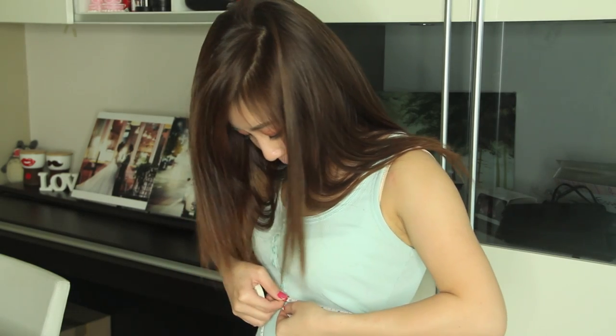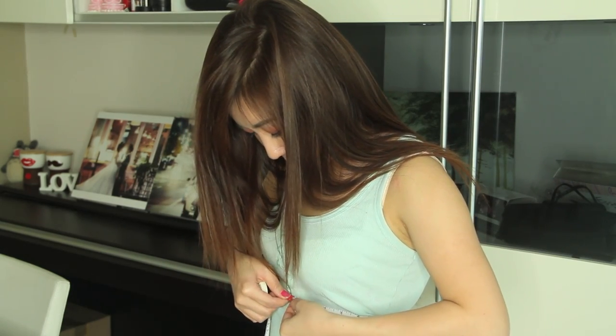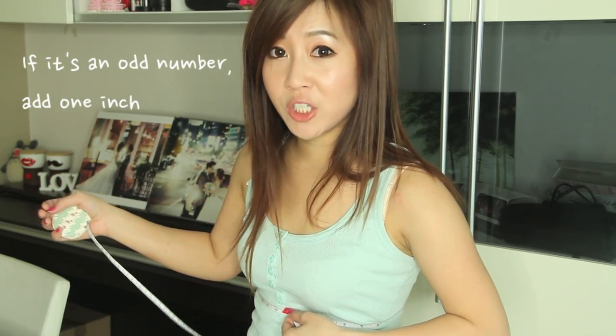So here, I believe I measure 26 and a half inches. So let's round it up to 27. If it's an odd number, you add 1 inch. If it's an even number, you just keep it the way it is. So 27 add 1 inch is 28.